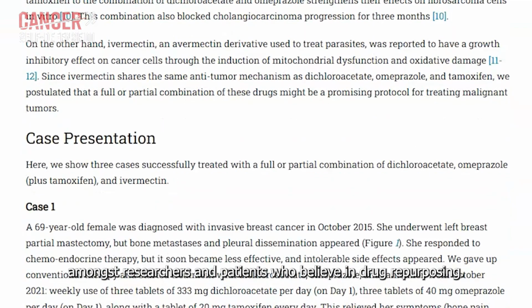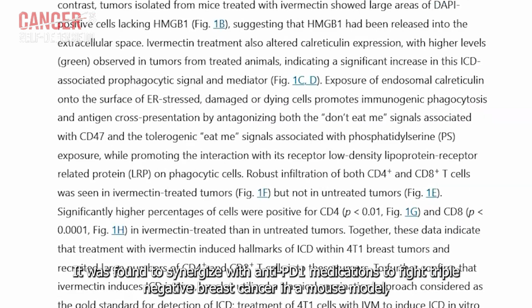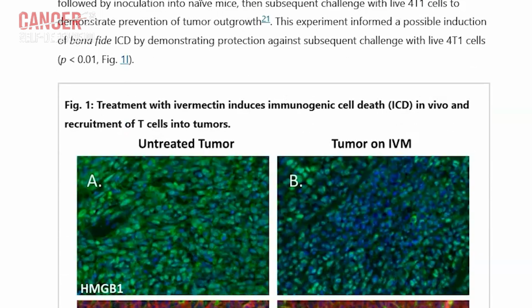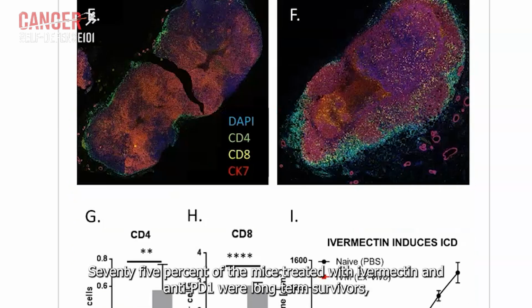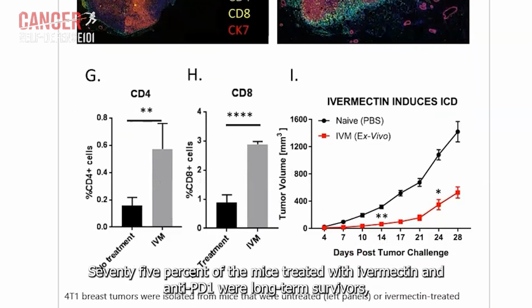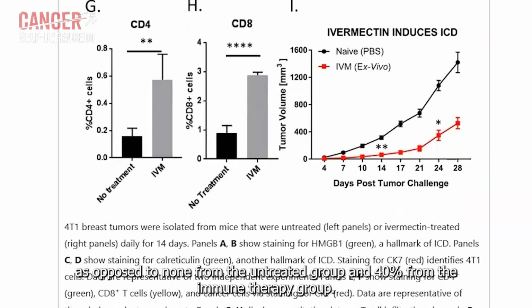believe in drug repurposing. It was found to synergize with anti-PD-1 medications to fight triple-negative breast cancer in a mouse model, eradicating it in 40 to 60% of cases. 75% of the mice treated with ivermectin and anti-PD-1 were long-term survivors, as opposed to none from the untreated group and 40% from the immune therapy group.